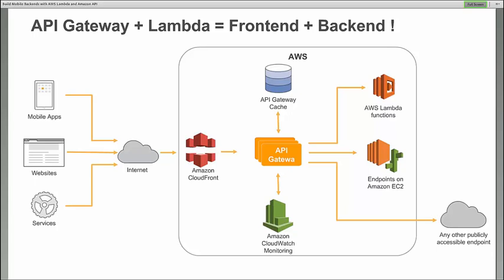Now the combination of these two services working together is very powerful. API Gateway can act as the front end or the gateway of your mobile backend with a configurable RESTful HTTP endpoint that you can share publicly or even privately as you prefer. Lambda, on the other hand, can act as a compute backend for your service, managing the compute resources for you and executing your custom logic when needed to respond to the API calls.